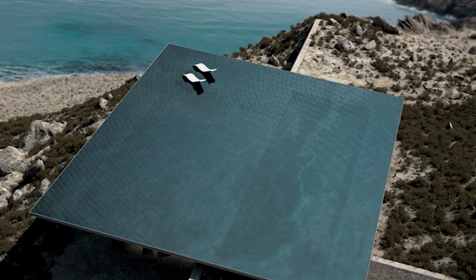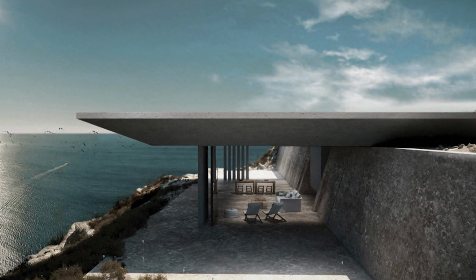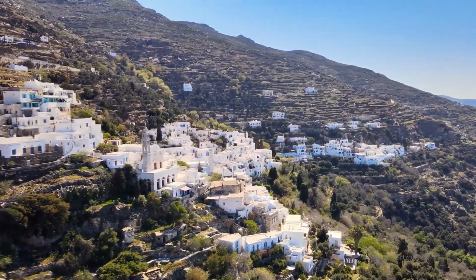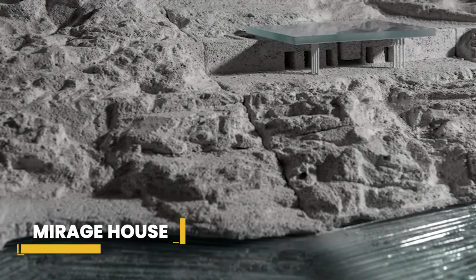First up, we've got a house that blends into the scenery so perfectly, it appears like a shimmering mirage. In Greece, on the rocky shores of Tinos Island, that's exactly what you'll find. The aptly named Mirage House isn't your typical vacation home. It's a masterpiece of modern architecture that plays a clever trick on the eye.